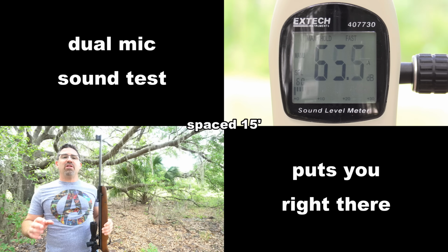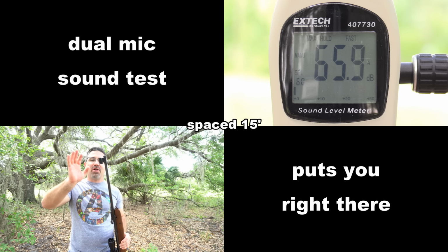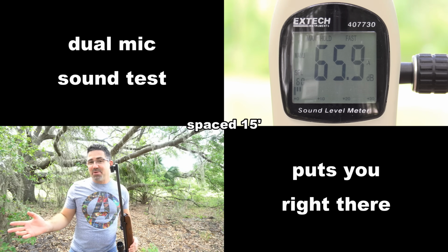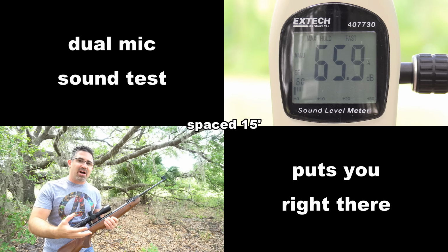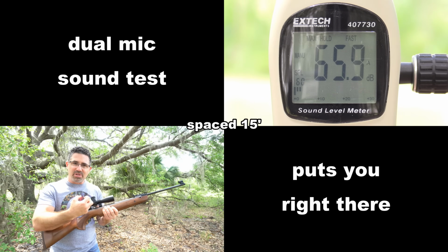Alright guys, now all of these vintage spring guns really sound about the same, regardless of whether their barrel is shrouded or not. Now unless you're breaking the sound barrier with your pellet, there's really no report to speak of, and all of the sound that emits from the gun comes from the releasing of that bound up spring.